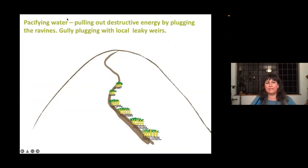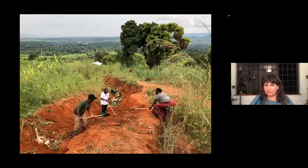A big restorative party. The other intervention that we did was pacifying water through gully plugging or making leaky weirs. Is leaky weirs an Australian term? Maybe. Anyway, we want to pull that destructive energy out, plugging up the ravines with leaky weirs using only locally available materials. So here we are trying to carve them open so the water has a chance to spread out more rather than being very, very channelized.